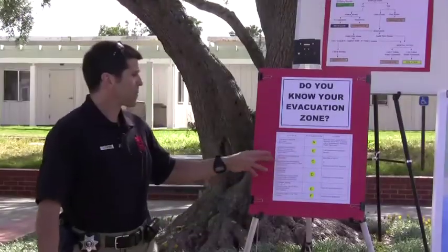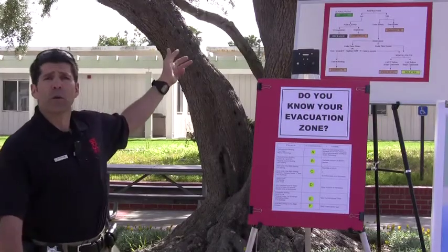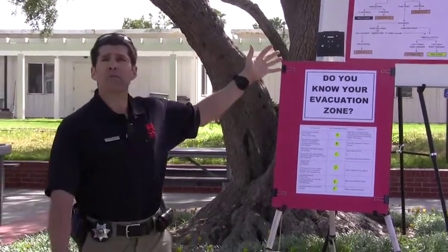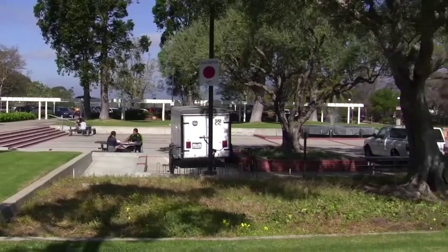Zone B is this area right here, the student service courtyard, and that's for buildings such as the student service building, the ECLC building 1 and 2, the physical science building, and the ESL building. So this is the area that you come to get away from any emergency situation.